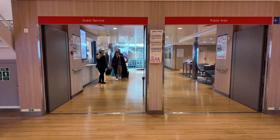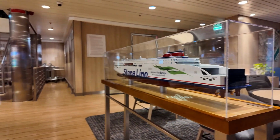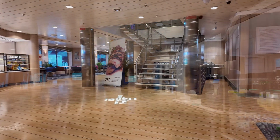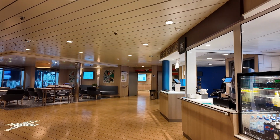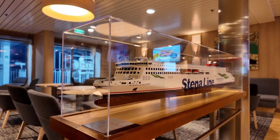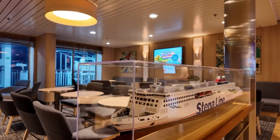After boarding, foot passengers are greeted by projections on deck 7. Here is also the guest service, which is combined with the barista coffee house. The eye-catcher in this area is the model of the Stena E-Flexer.